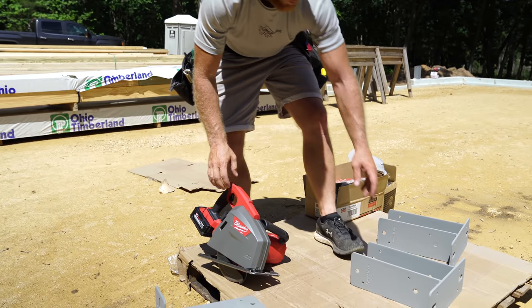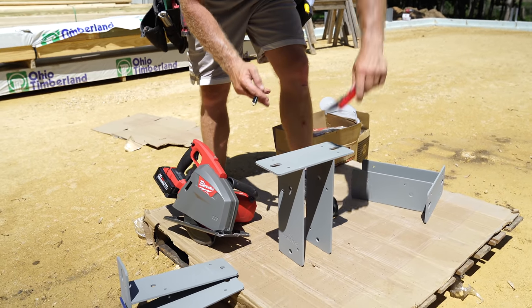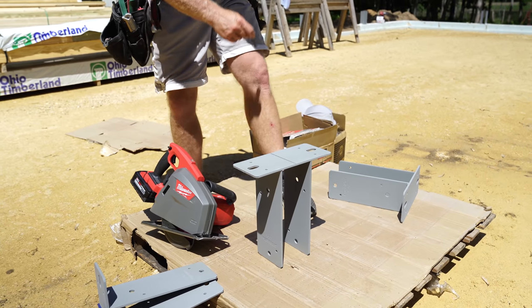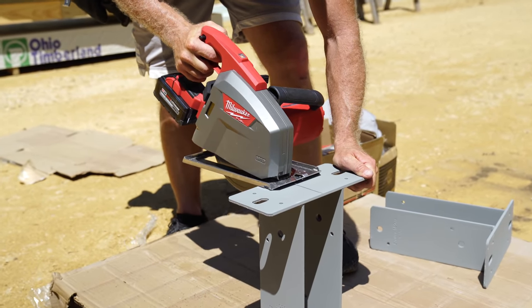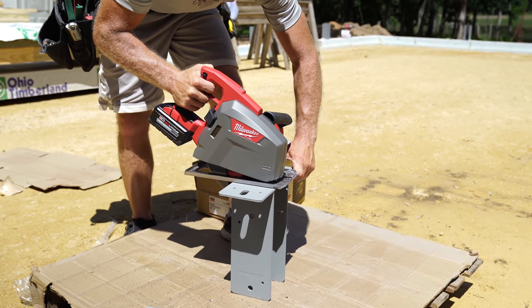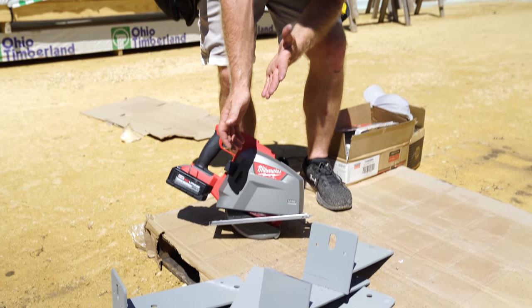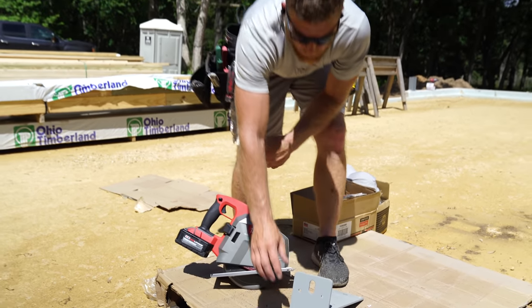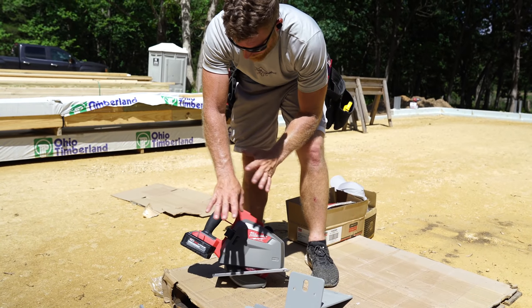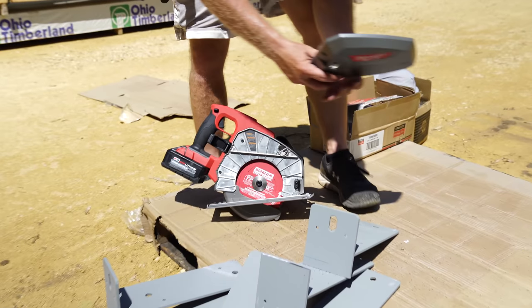Now that was pretty darn quick, right? Let me go ahead and cut through these other two because I've got to cut all three of these in half. And then I'll show you what also is just awesome about this saw. So the biggest thing you're gonna notice is I've got crazy arm hair. I've always had a lot of arm hair. And when you're cutting steel, I know this is insane, but all these little shavings are gonna be all over you. Instead, with this saw, they're all right here.